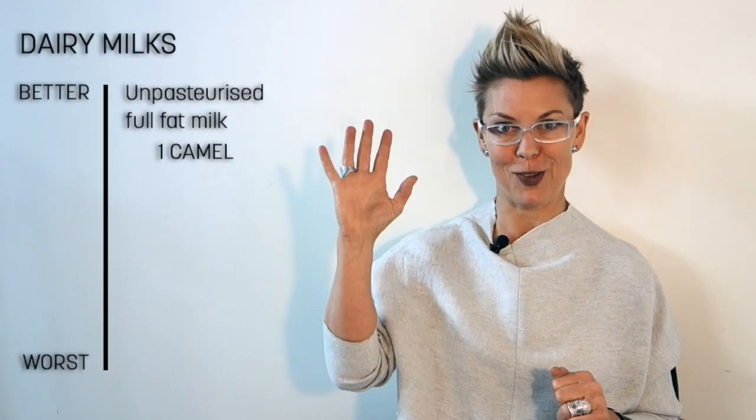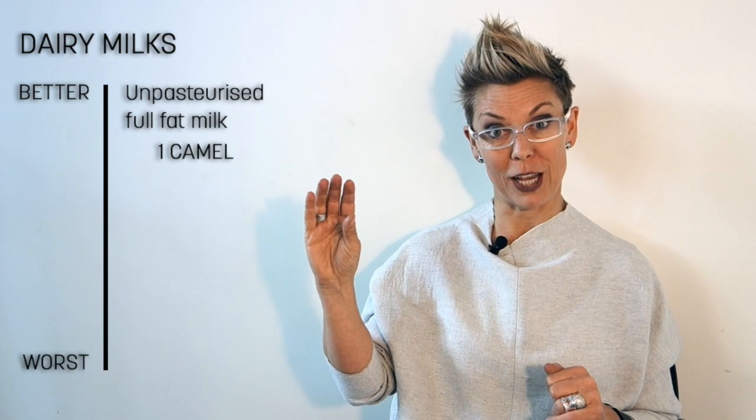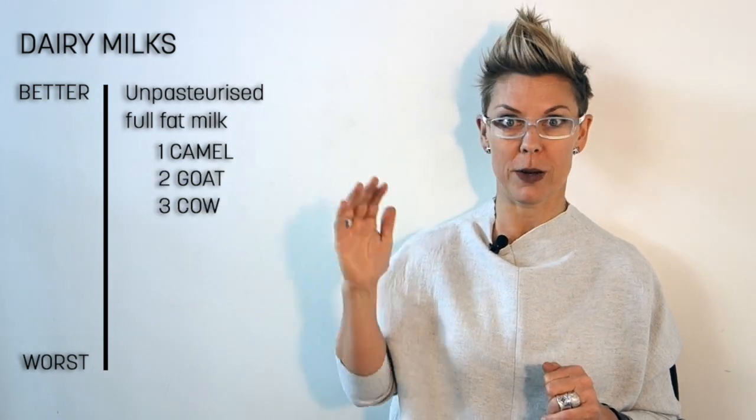If you can't get that, then full-fat's always better, and a full-fat goat's milk is a lot easier for people to digest, because the sugars, the lactose, isn't as high in a goat's milk as it is in a cow's milk. If you can get full-fat camel milk, that would be the best animal milk to get. It's got some different acidophilus and bifidophilus in the camel milk. So that would be the hierarchy of those. You would go camel if you can, full fat, then it would be the full fat goat, and then it would be the full fat cow, all unpasteurised.